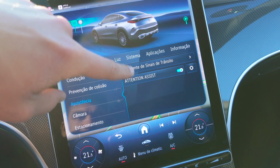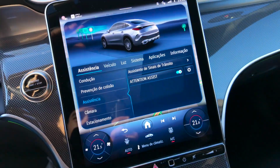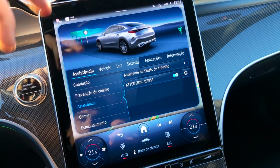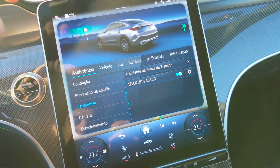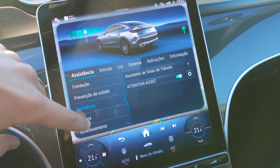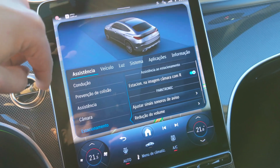Assistant. This is for keeping your car in the lane. I don't like it. I turn it off whenever I start driving it. But it also reads the signs and helps you drive better, helps you with the speed limits and all of that. Reads the signs on the road. It's quite cool, using the cameras, the camera options, and you also have the parking options.